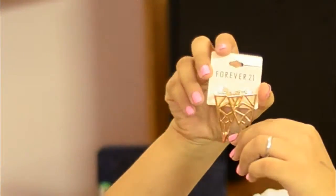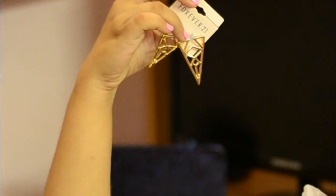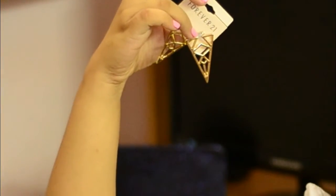Then I got these earrings. They are these really pretty sort of, I don't know what they remind me of. I can't explain it to you, but they're really beautiful. I really like these. These are for 259.